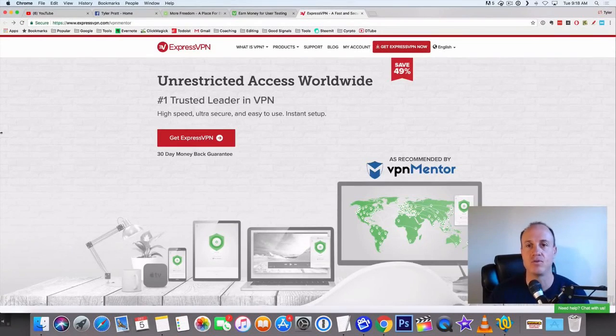A VPN allows you to access... really what it does is it changes your IP. Sometimes in certain countries, they don't allow you to get onto the whole internet. And so you can use a VPN. What it does is it kind of redirects your IP through another computer and allows you to get on there. So if you wanted to, you go to ExpressVPN. It allows you unrestricted access worldwide.